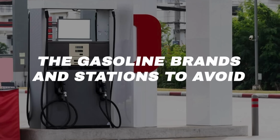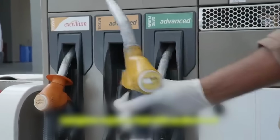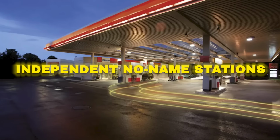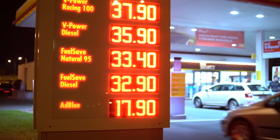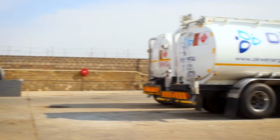The gasoline brands and stations to avoid. Here's the list based on 19 years of pattern recognition in my shop. These brands and station types consistently produce the worst fuel-related problems in Japanese vehicles. Independent no-name stations. The absolute worst offenders are independent gas stations with no major brand affiliation. These stations typically have the cheapest prices in town, and there's a reason for that. They buy fuel from secondary distributors who source from whoever has the cheapest supply.